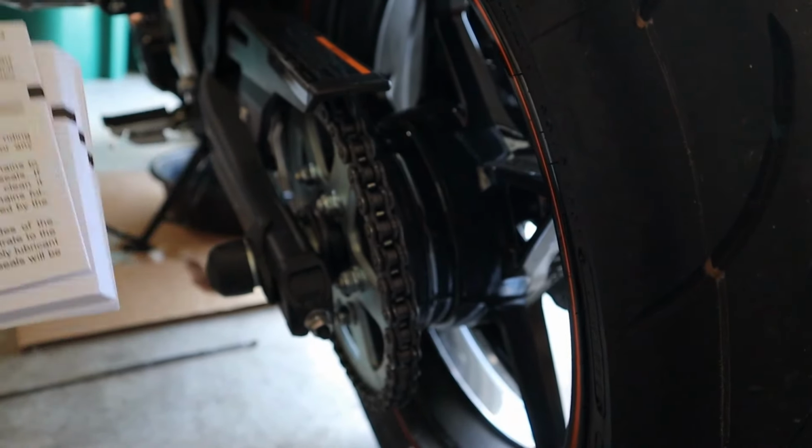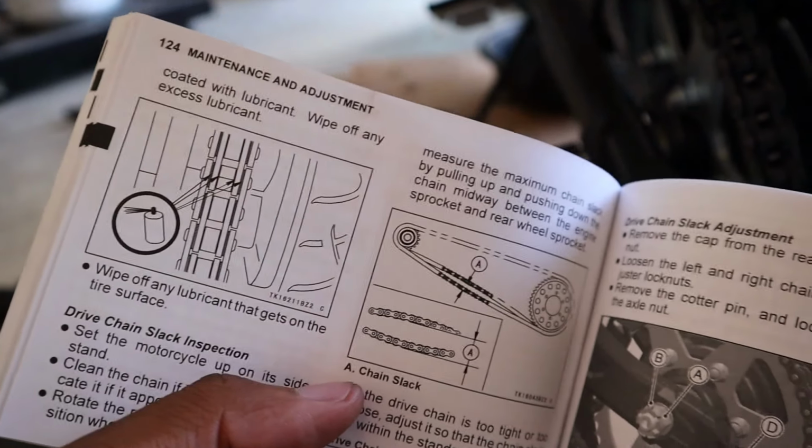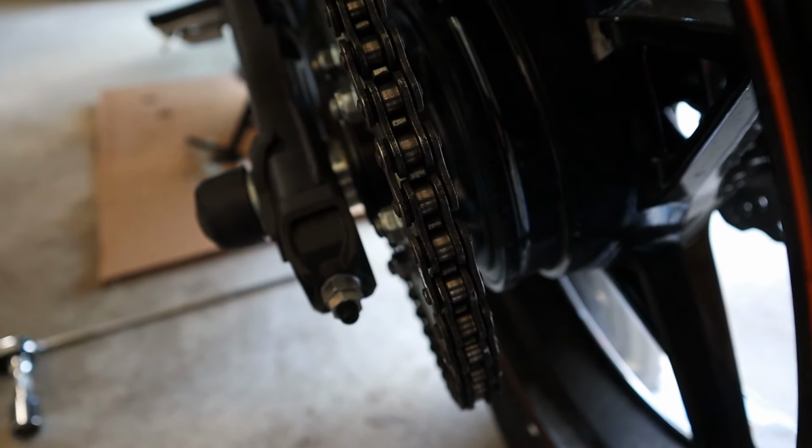As you can see here, it says apply to the sides of the roller so that it'll make its way through everything, and then wipe off any lubricant that gets on the tire surface, as you can imagine why that's bad. So normally it comes in a little spray can, and you want to aim right in here, so you're trying to get on the sides of these to keep these rollers nice and lubed up. And if you don't know why lubrication is important, I'm sure some of these guys will tell you.